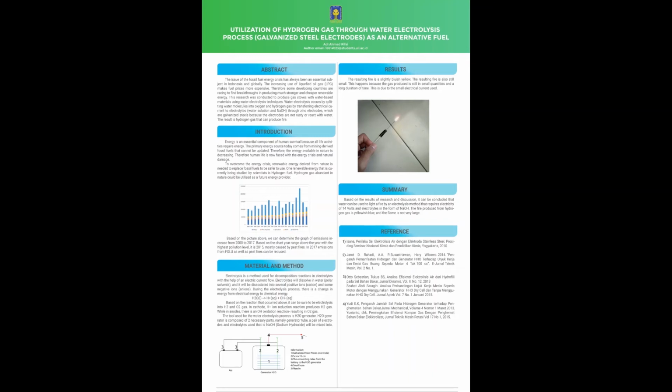So this is the reaction of water. The reactant is H2O and the products are H+ and OH-. Based on the reactions above, water can be electrolyzed into hydrogen and oxygen gas. At the cathode, H+ undergoes a reduction reaction to produce H2 gas, while at the anode there is a hydroxide oxidation reaction resulting in oxygen gas.